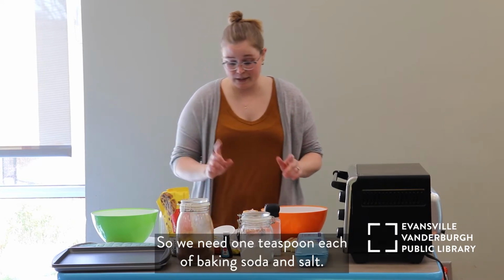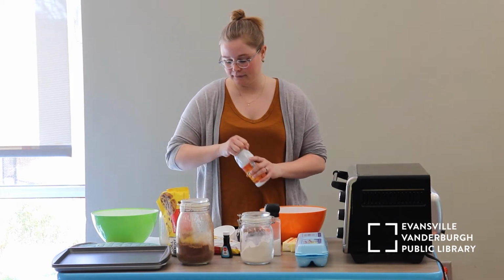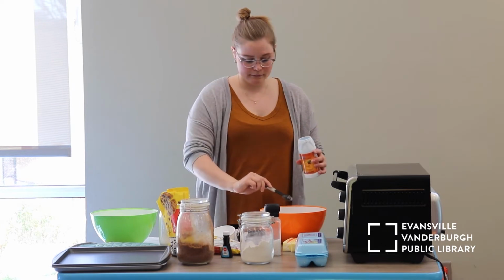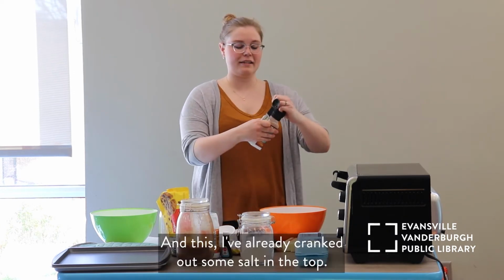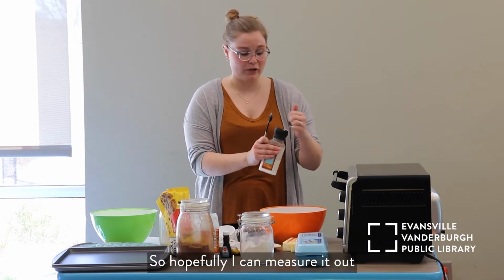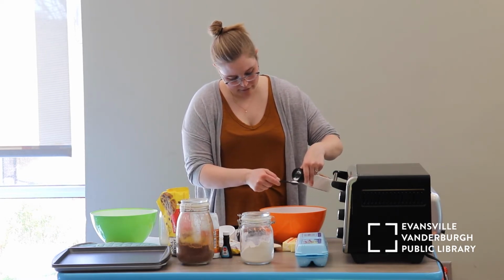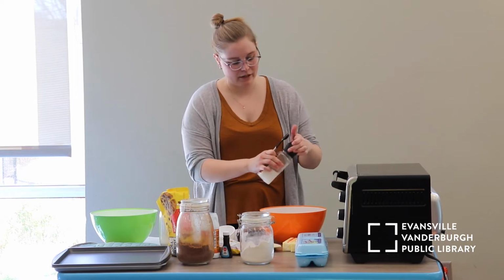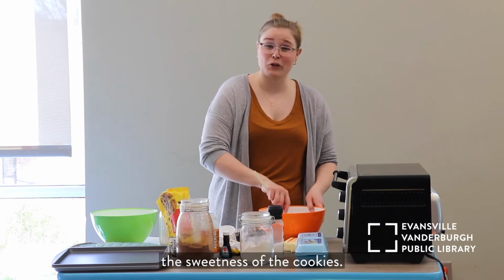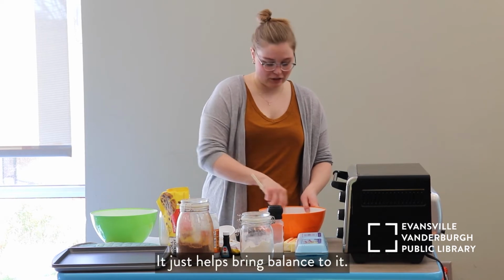So we need 1 teaspoon each of baking soda and salt. I've already cranked out some salt in the top, so hopefully I can measure it out without spilling it everywhere. All right. And that salt's just going to balance out the sweetness of the cookies. You definitely want to have salt in most of your sweet baked goods. It just helps bring balance to it.